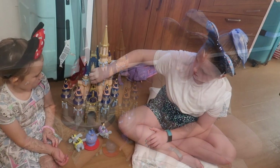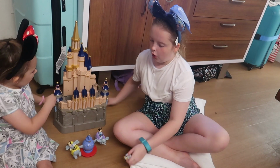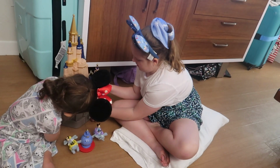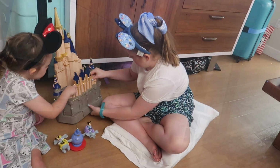Turn the castle around so I can have a look. I don't know how to open the back. Must open somehow, mustn't it? Hold on, is there a button or anything?